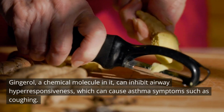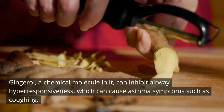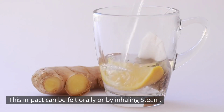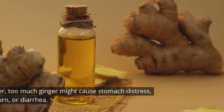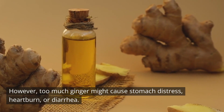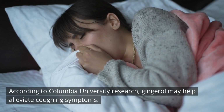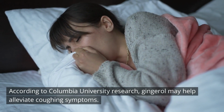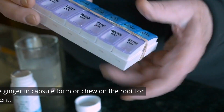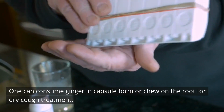Gingerol, a chemical molecule in it, can inhibit airway hyperresponsiveness, which can cause asthma symptoms such as coughing. This impact can be felt orally or by inhaling steam. However, too much ginger might cause stomach distress, heartburn, or diarrhea. According to Columbia University research, gingerol may help alleviate coughing symptoms. As a result, using ginger with caution is advised. One can consume ginger in capsule form or chew on the root for dry cough treatment.